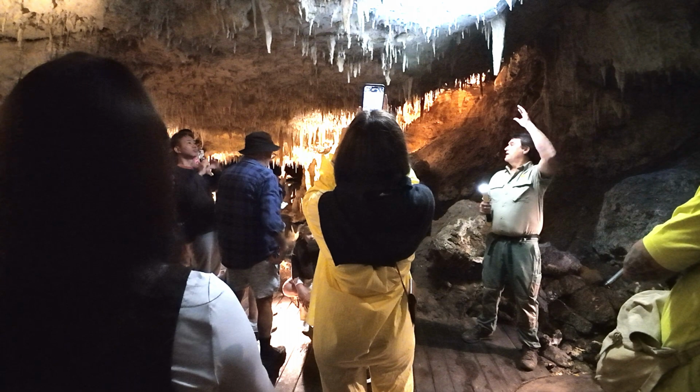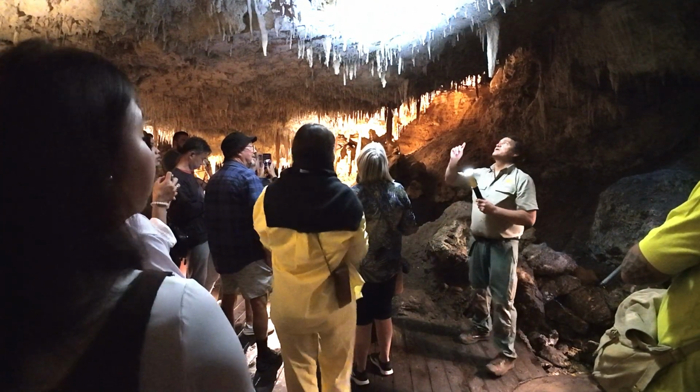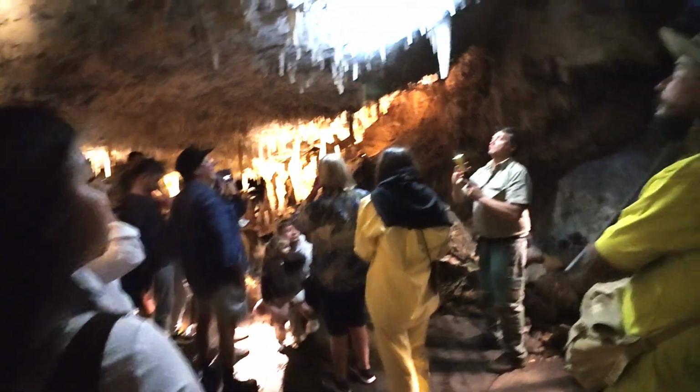Okay, it's very well percolated by the time it gets down here. But it's very important we don't touch the droplets because whilst they're hanging there, that's the crystal forming right before your eyes. Now, jump in.